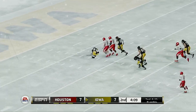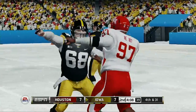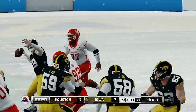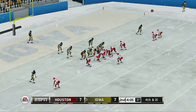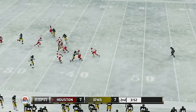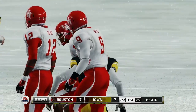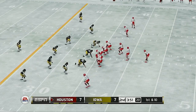Pressure coming and the ball is loose. He picks it up. It's a good job of securing the fumble and avoiding a turnover. The sack makes this a fourth and very long. Down at the 35. This is the point in the game where you don't want to make any mistakes that give the other guys a reason to feel more confident going into halftime.